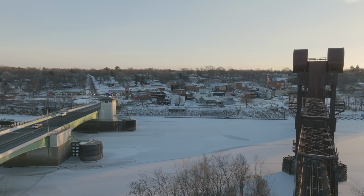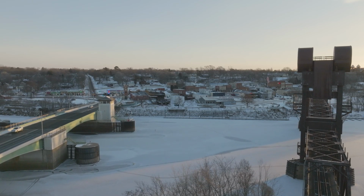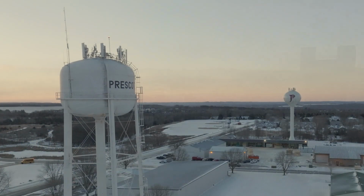My name is Matt Holman. I work for the City of Prescott, and I am currently the wastewater and water operator in charge. The City of Prescott's population is just right around 5,000, maybe a little bit less, so we serve about 5,000 people.